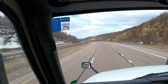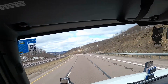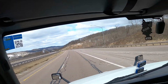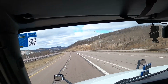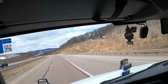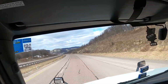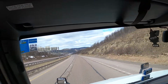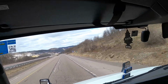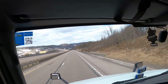Way up here now. Way up here, we're not way up here. I don't think this is the highest point on this road. I think it's back the road there, if I'm not mistaken. I can't remember really. I remember seeing highest point back here. I was looking for that sign, but I didn't see it this time around. Either I was busy passing another truck or something was going on there that I didn't see that sign.